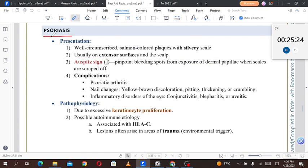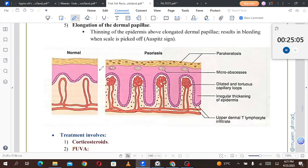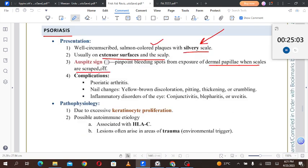Then we'll talk about psoriasis. Presentation: well circumscribed salmon colored plaques with silvery scale, that is psoriasis. Silvery scaling is a very important buzzword for psoriasis. Usually on the extensor surfaces and the scalp. Then we have this sign that is called the Auspitz sign. Pinpoint bleeding spots from the exposure of dermal papillae when scales are scraped off. That is the Auspitz sign. There is no picture of that Auspitz sign.